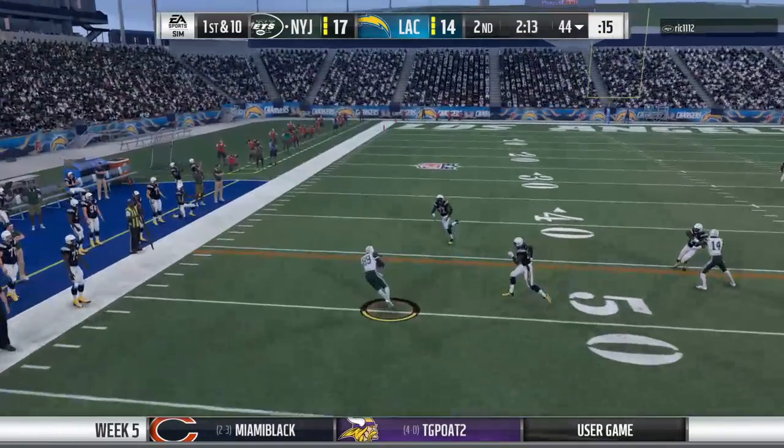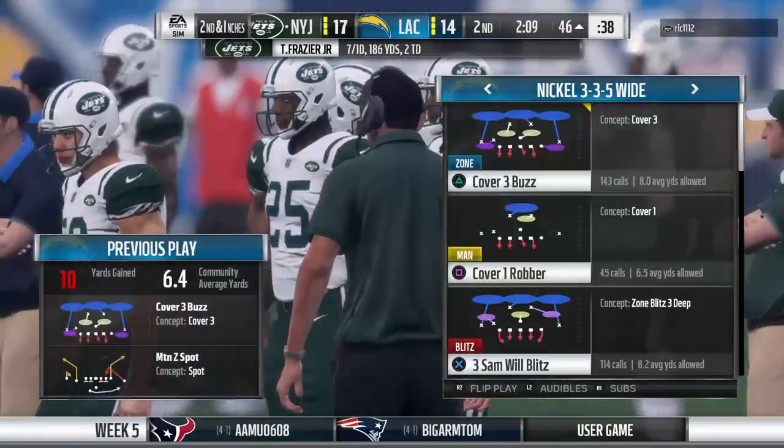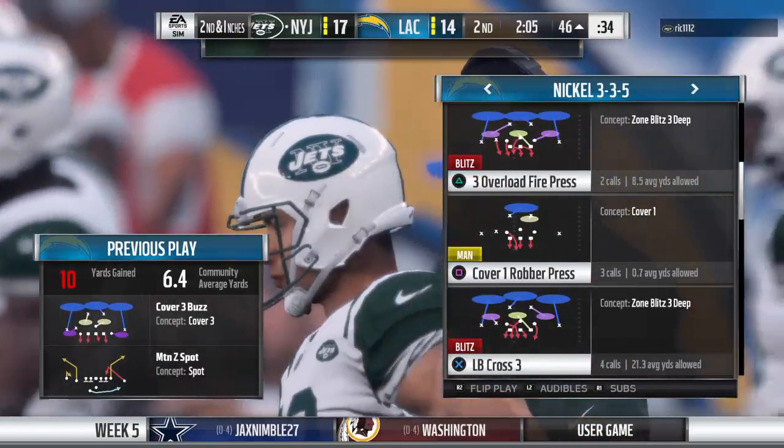To throw now on first down. And a quick throw here, that's complete. And he'll take it down shy of the 45 at the 46. 10 yards on the pickup there, and it'll be second down.